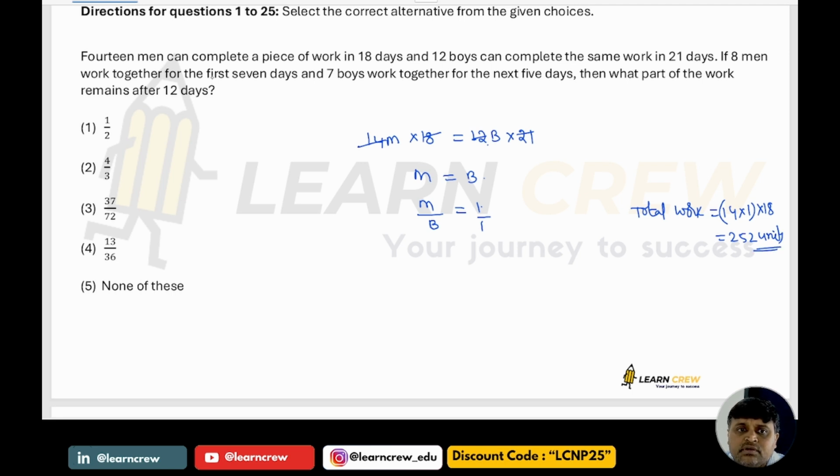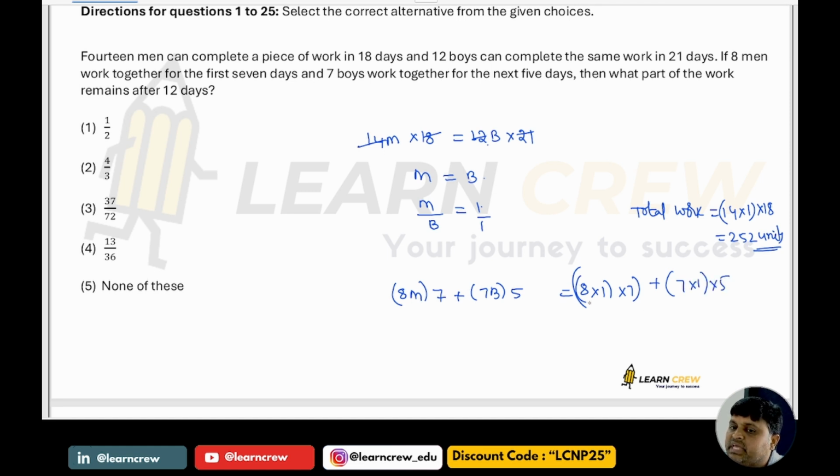Now 8 men work for the first 7 days and 7 boys work together for the next 5 days. Now if you see, man is 1, 8 into 1 into 7, plus 7 into 1 into 5. Thereby 56 plus 35, which is 91 units. 91 units would have been completed.